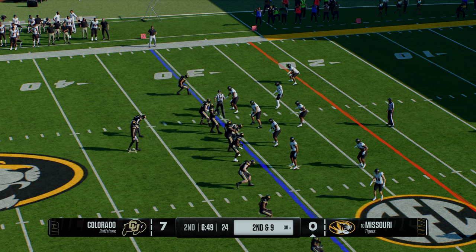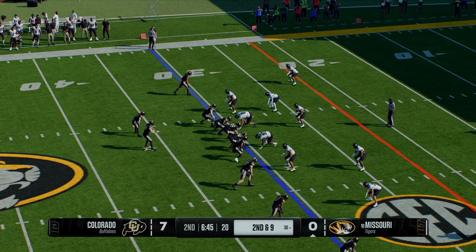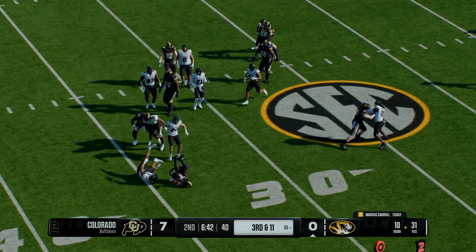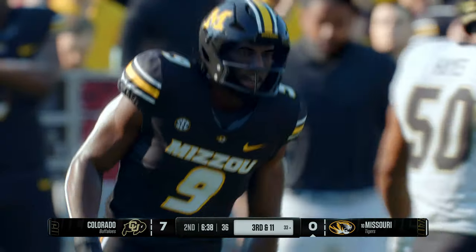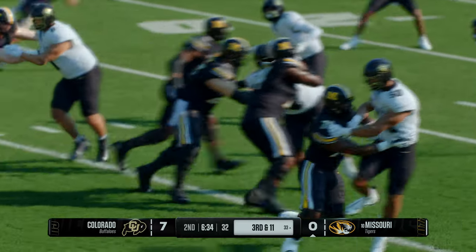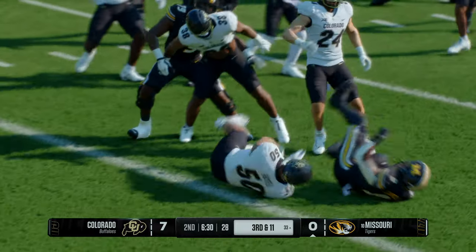Didn't get much on first down. It's second and nine. Leaves it with the running back. He's dropped behind the line of scrimmage. That'll be a loss of three. It's amazing how a play by a defensive end in the backfield can really swing the momentum, not only of a series but of a game sometimes.